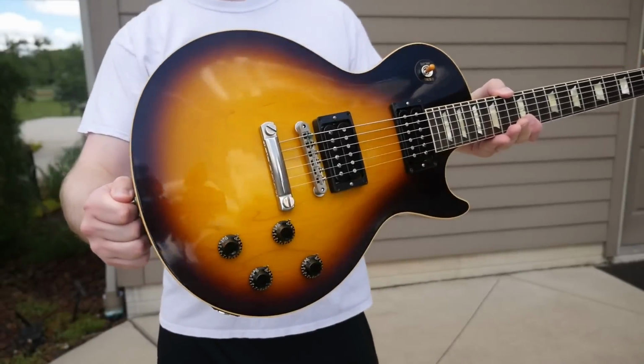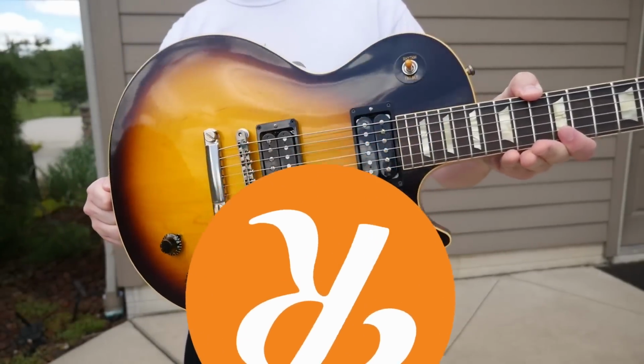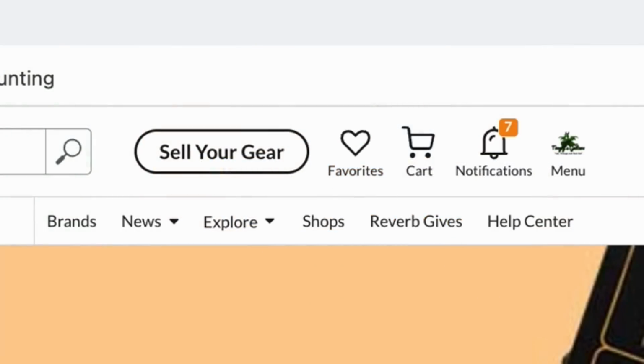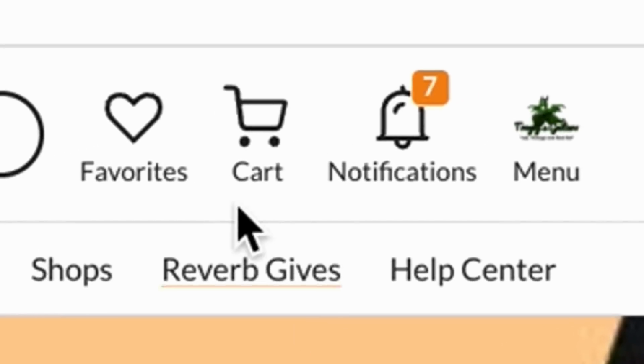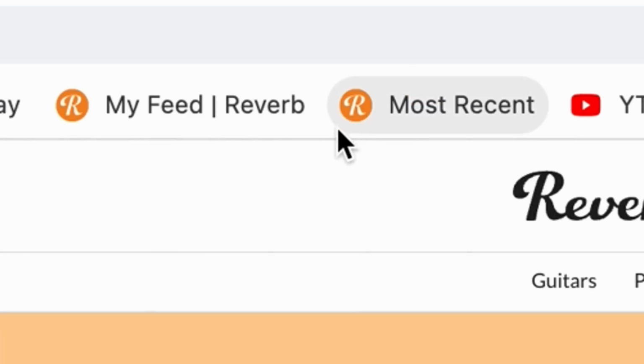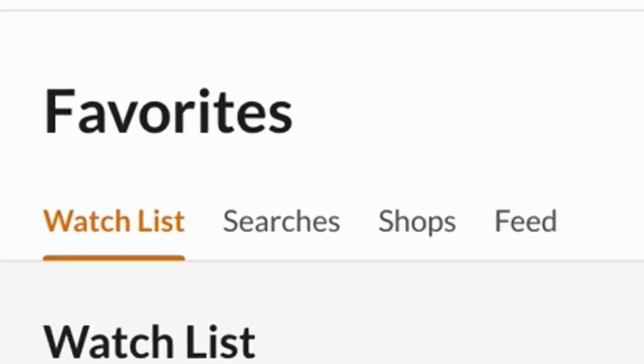Then I suppose we could talk about this tonight. Reverb has changed. They keep changing stuff. I don't like it. So up here, we used to have our feed, but our feed is now gone. And it was like a whole week where it was just completely missing. They only had 2 icons up here. It was driving me nuts. Thankfully, I have these bookmarks up here on my browser so I could still get to it, but they've recently replaced it with favorites.